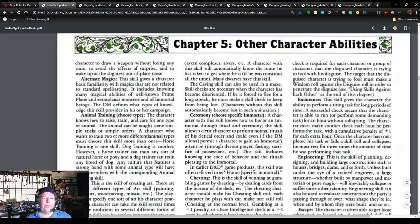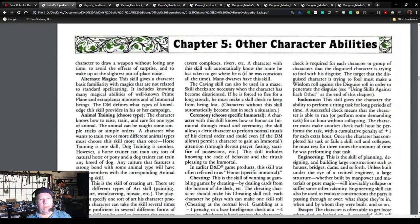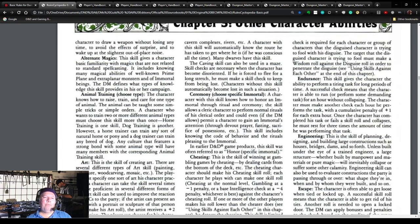So, similar skills have existed all the way back to the original rules of D&D. In the optional rules for skills in original D&D, there was animal training. This was a little bit more like the domesticated animal part of it, but a little bit more in-depth than the current handle animal is. If you take skill in animal training, you know how to raise, train, and care for one specific type of animal. An animal can be taught some simple tricks or simple orders. A character who wants to train two or more different animal types must choose the skill more than once. So horse training is one skill, while dog training is another.